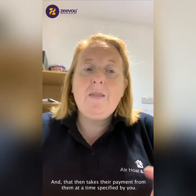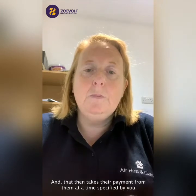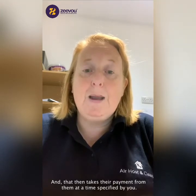The next stage is the security deposit. So if they want to use the same card that they've paid with, it's really easy. If they want to use a different card, they just tick a box and they put the different card details in. That then takes their payment from them at a time specified by you. We say 5 days before the stay and it'll be released 5 days after the stay.